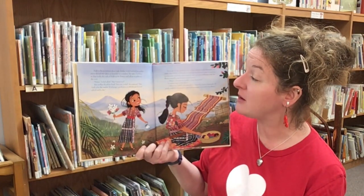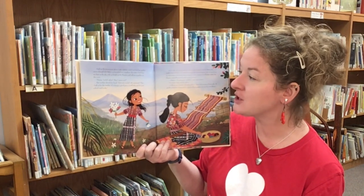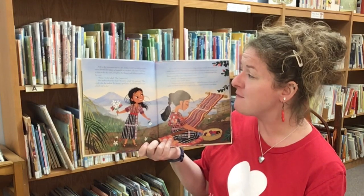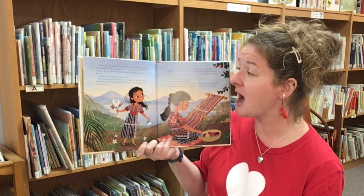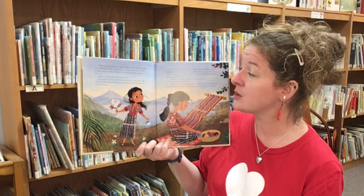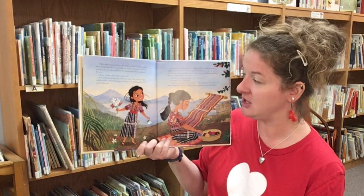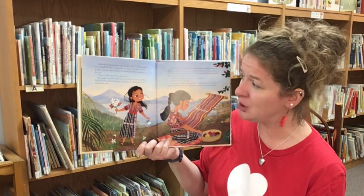High in the mountains above Lake Atitlan, Ixchel watched her mother weave thread into fabric as beautiful as a rainbow. The fabric had blues as clear as the sky, red as bright as the flowers, and yellows as golden as the corn. "Mama," Ixchel asked, "may I weave too?"